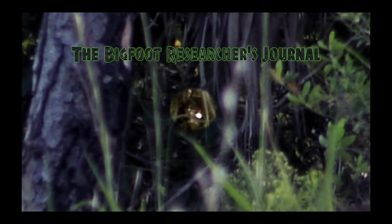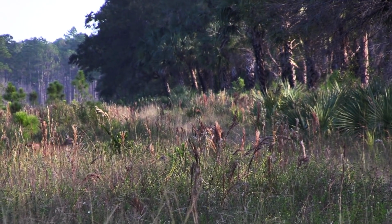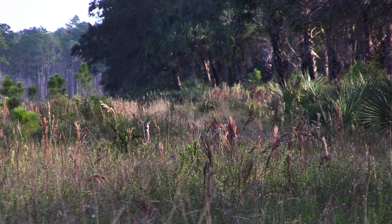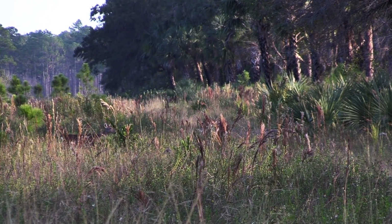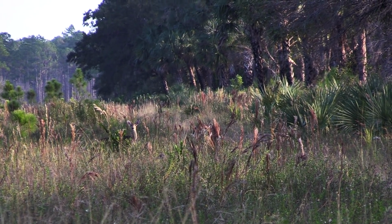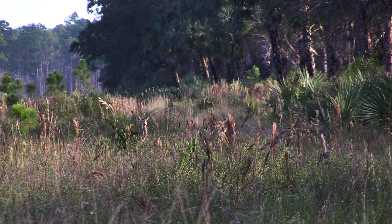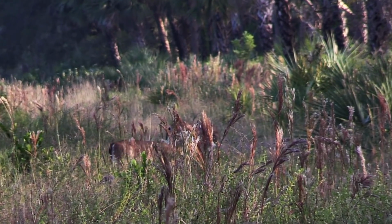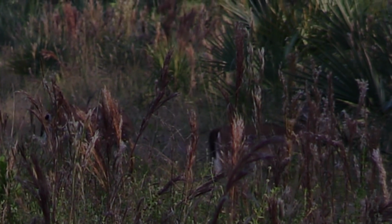The Bigfoot Researcher's Journal. Seeing is believing. Let's take a look at that clip again, and we're going to thoroughly examine it, because there are actually a few Bigfoot, but one in particular is actually visible. It's obvious now that these guys were about to kill these deer when we pulled in. So I'm shooting this through the windshield, and there are a few Sasquatch, but one in particular is right out front and visible. Let's check them out.